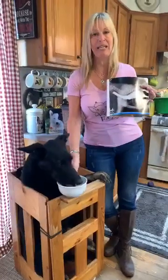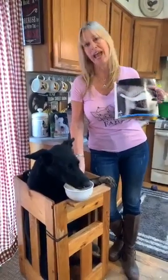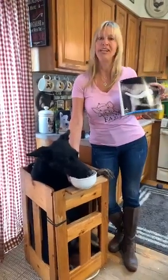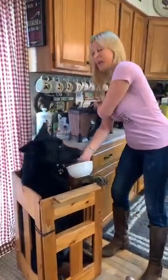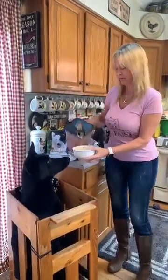So he has to eat 7 times a day, every 3 hours. And when I was working at the technical center, I would have to get volunteers here to feed him. So every 3 hours he eats, and he eats about 3 bowls at a time. So it's 21 bowls of food a day for him to eat.